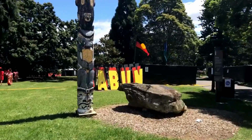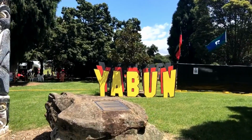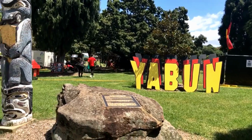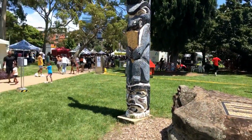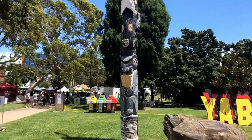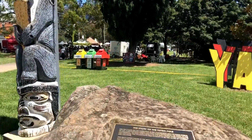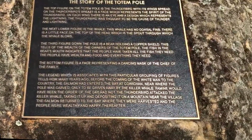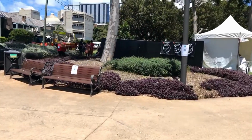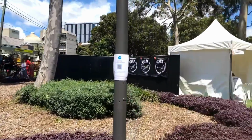So this is the entrance to the festival ground. And there's also a totem pole here. There's a plaque on the rock over here next to it that explains what it's about. Okay, so for anyone who's interested in the story of the totem pole, there are lots of people walking around with spears, which at any other day might be alarming.